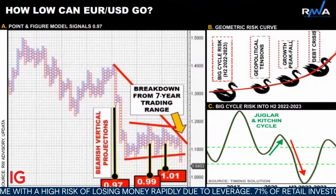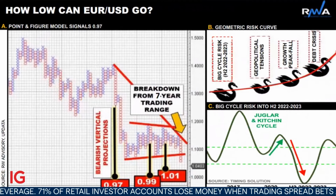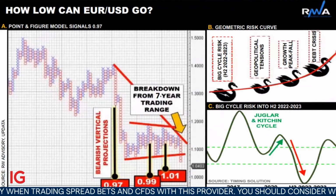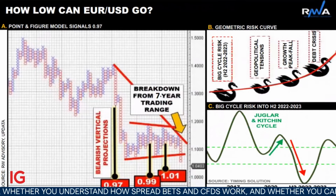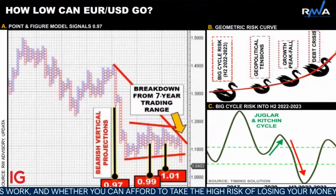Yeah, so point and figure is a great classic price filtering system. It's one of the systems that I've used since the very beginning. It's great for actually identifying clear trends and most importantly, the breaks and the price projections that they will offer. So in the case of Eurodollar, it's very interesting because it will actually give lead signals way ahead of time, and that's what we have here on the point and figure chart.